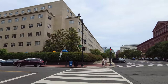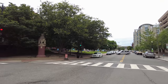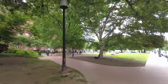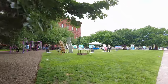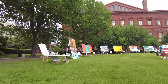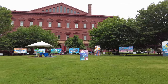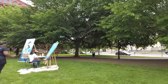Oh, what's going on here? Art show. Free art. This is the National Building Museum. This is one of the most beautiful buildings in Washington, especially on the inside. And outside today, it looks like they're having some sort of art show, DC artists or local university artists. I'm not sure who's putting this one on. Community Day. So just community artists from DC, I guess, putting up art. Let's swing around.